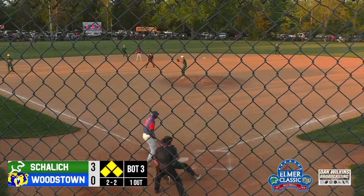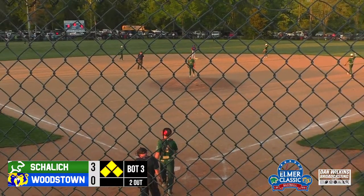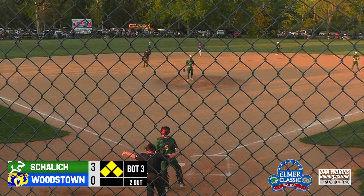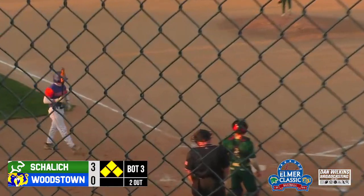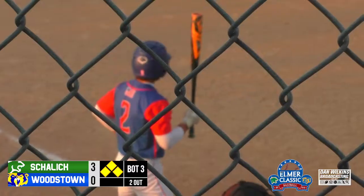2-2. Swing and a miss! A huge strikeout for Pokrovsky as he gets the fastball upstairs. That's the 7th. And now Koblenz will be the last man standing between a bases-loaded jam and possibly some offense for the Wolverines. Well, Luke Pokrovsky playing mind games right there.